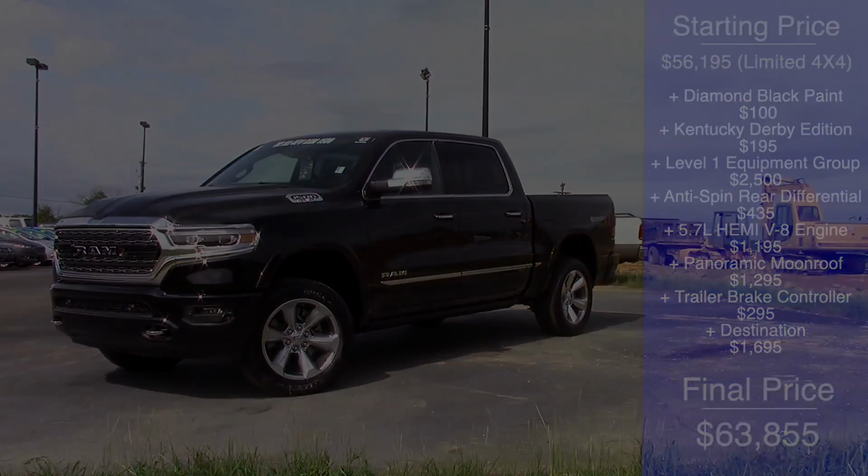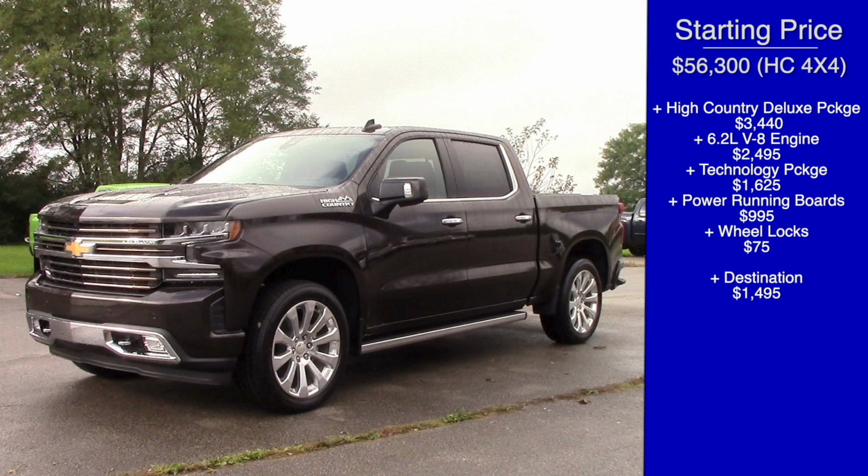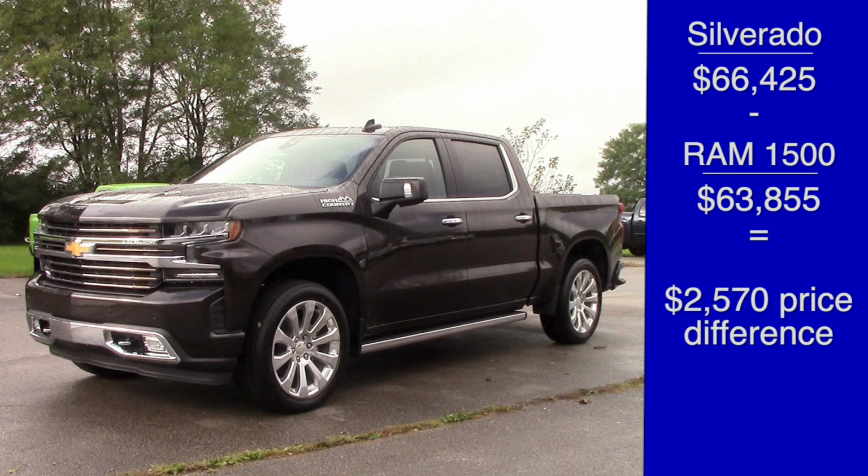$63,855. Next up we have the brand new Silverado, also in its highest trim, called the High Country. Like the Ram, it too starts out a little over $56,000. But from there we have the High Country Deluxe package, optional 6.2 liter V8, technology package, power assist steps, and a couple other things. With a slightly cheaper destination charge of $1,500, the total price is a stratospheric $66,425.